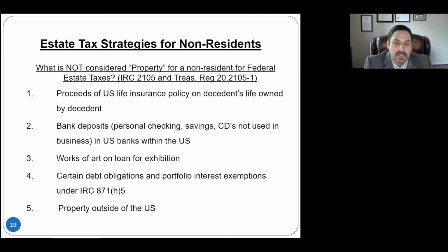Number four, this one would apply to my client from Mexico that the family just hired me a couple of weeks ago. Debt obligations and portfolio interest exemptions under Internal Revenue Code 871. So basically, the summary of that is if they have certain investment portfolios that would qualify under this portfolio interest exemption, then that would be non-taxable for a non-U.S. resident. Now, this is a very technical section of the code. So normally what I do is I ask the brokerage or the bank, hey, does the investment fall under 871 of the code, under the portfolio interest exemption or debt obligation? And I would basically rely on the financial institution to certify if it qualifies under this exemption.